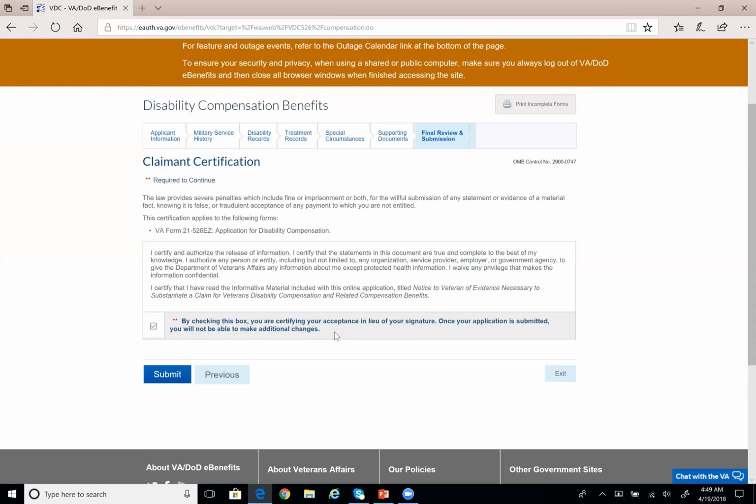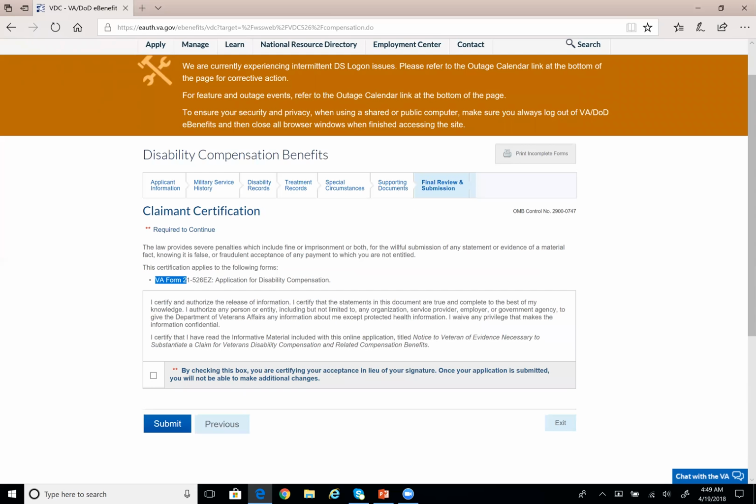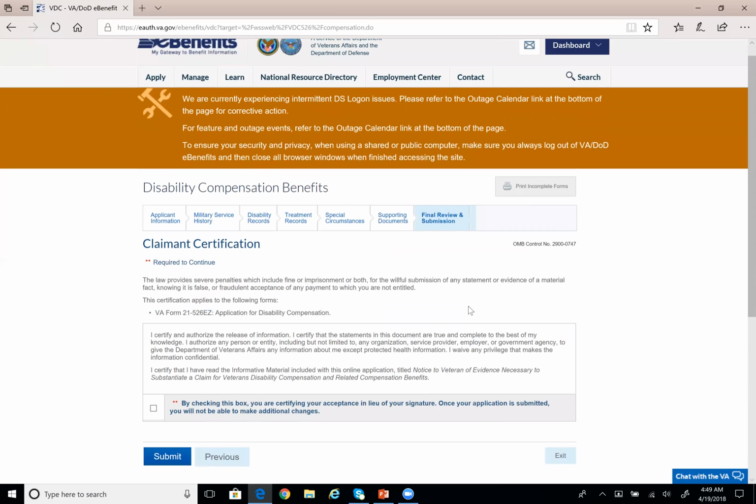Now, I'm not going to actually check this because it's going to submit this claim, and I don't want to submit it yet because I'm not ready, okay? But if I did, it's going to submit it. Here's what's hilarious as well that most people don't know. It's going to open up the VA Form 21-526EZ, which is the application for disability compensation. When you go work with a VSO, this is the only thing they do. They submit this form for you. We just did it online by ourselves on a screen in less than an hour. It's that easy, guys. You don't need a VSO. You don't need a lawyer. You don't need us. You can do this yourself.